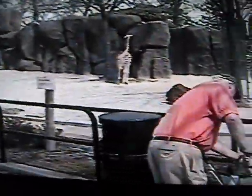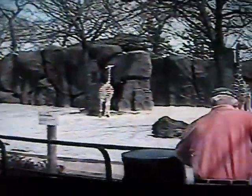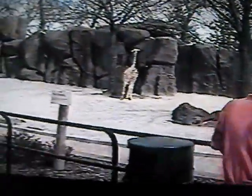There's a baby giraffe. No, a teenage giraffe. Stand by the fence and film them.